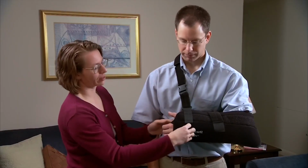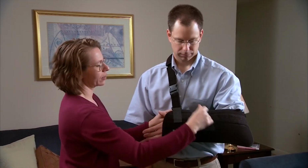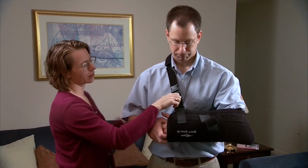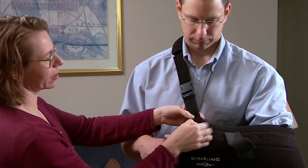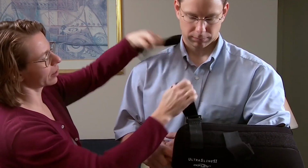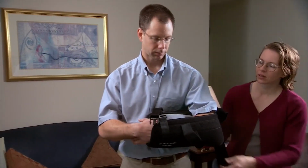To remove the sling, your helper removes the thumb strap, then the strap holding the sling closed. Your helper unbuckles the waist strap. Hold the hand of your healing arm to support that arm. Keep the muscles in your healing shoulder and arm relaxed. Your helper releases the Velcro on the shoulder strap to loosen it, then unbuckles the strap. Keep holding your arm so it doesn't drop.